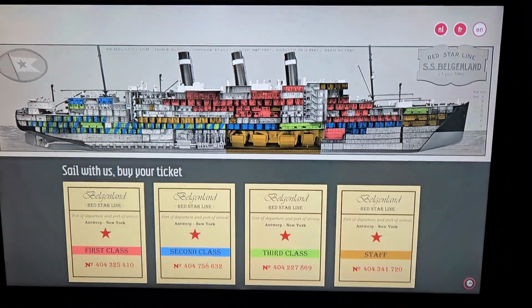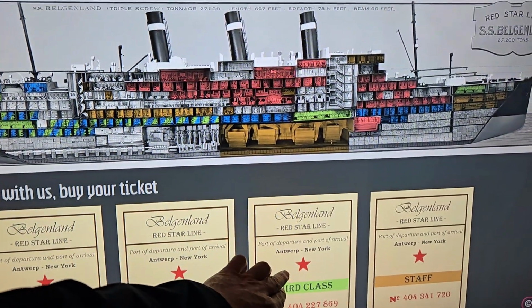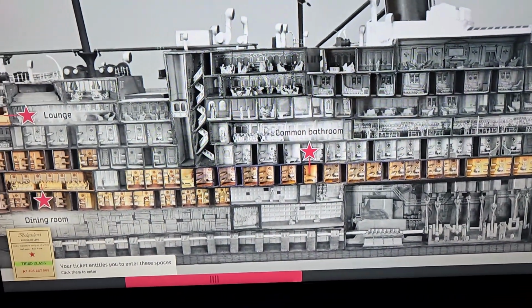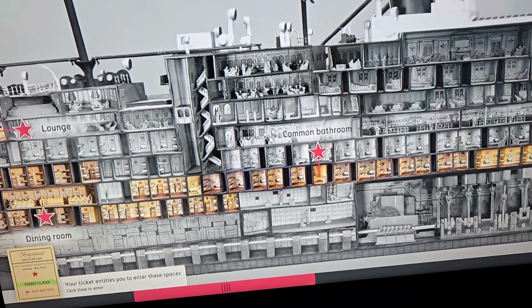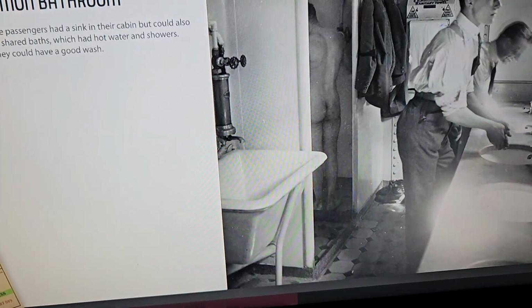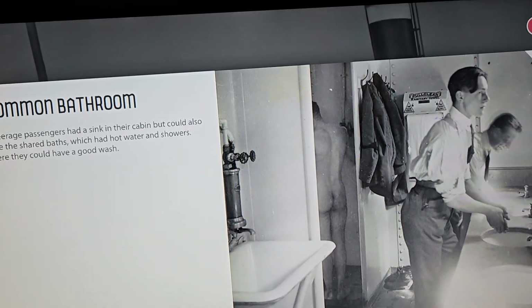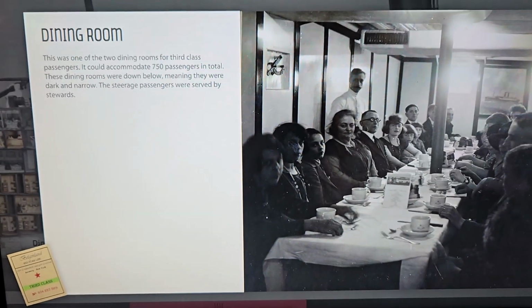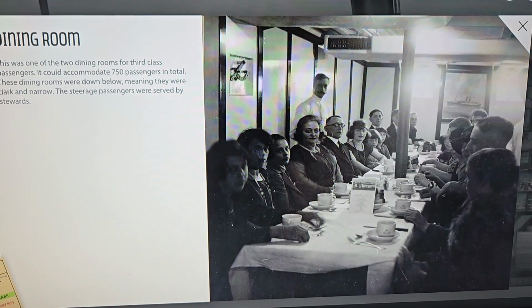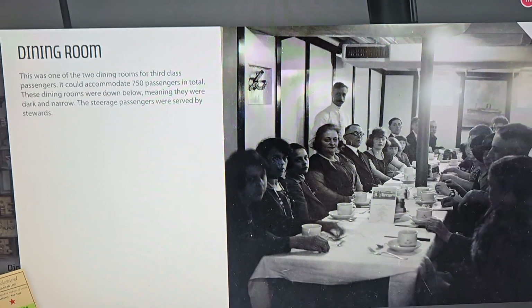On this interactive, you can see different aspects of how different people would travel. So if you select third class, you see that cut half section of the ship again, and you can see how these third class passengers had common bathrooms that they had to use. Close it. See that they ate basically below decks, in narrow, dark areas of the ship.